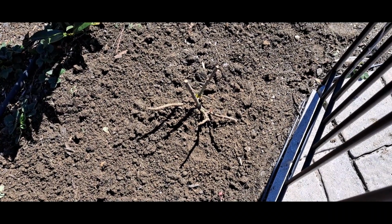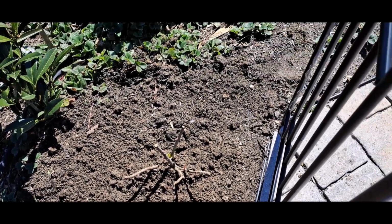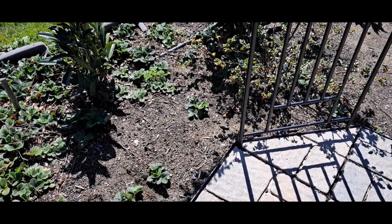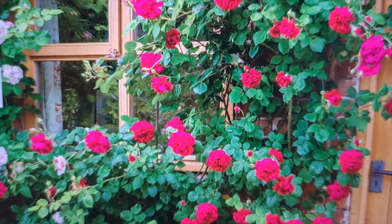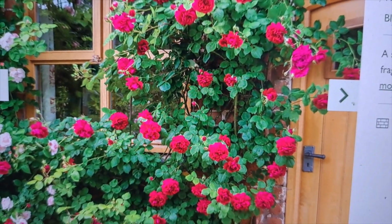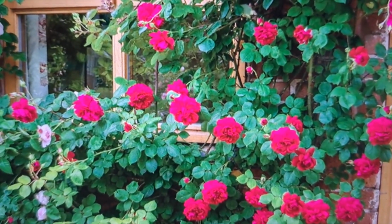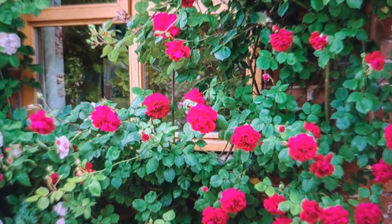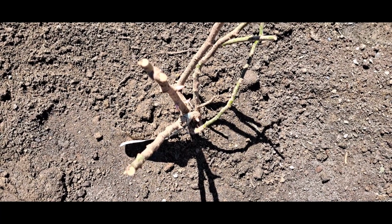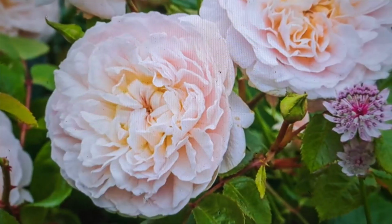So far I planted 3 roses. This is the red Tess of the d'Urbervilles, the climbing rose. So it will be the companion for the Honeymoon rose here. This is Tess of the d'Urbervilles. Again, the photo from the side, and it has large, bright, crimson red blooms with a pleasing old rose fragrance. Emily Bronte found the place right here. Let's look how it will bloom in the future, hopefully.